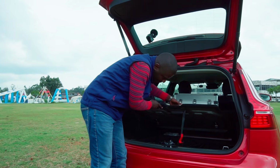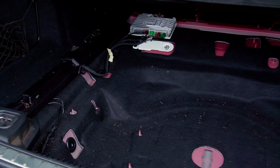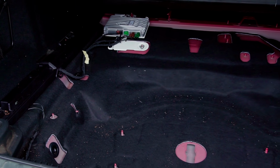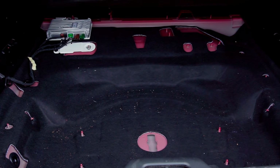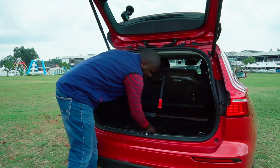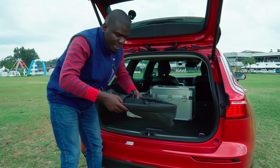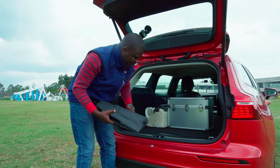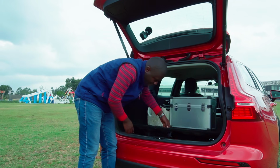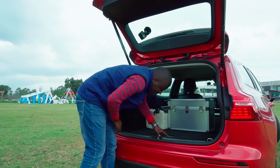Number three, down below, you have a space where you can actually fit in a spare wheel. But this one did not come with a spare wheel. This is what Japanese guys do. Then you also have, in case you're carrying your pet, this net. You can ram it right there. And of course, your pet can be separated from you while you're driving this car to your awesome destination.